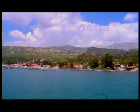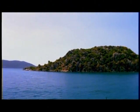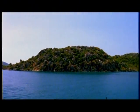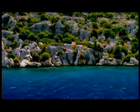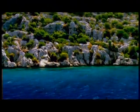Üç Ağız, or Three Mouths, is the village where three rivers run together into the sea. Don't miss the chance to take a boat cruise among Kekova's coves and islands, peering into the clear water at submerged temples, columns, and marble streets.